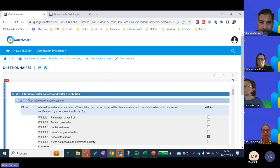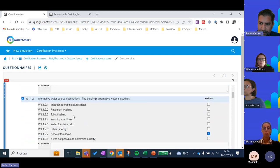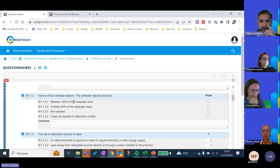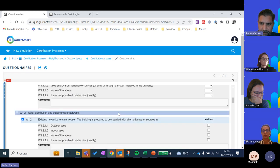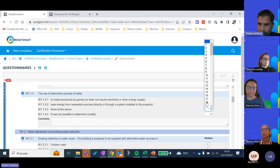The building doesn't have, but should have, an alternative water system for the purposes of being more water efficient. And let's proceed. So we don't have any deposits of alternative water sources. The use. We don't have any uses, so none of the above again.